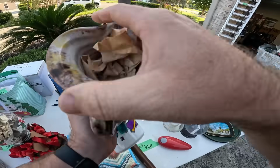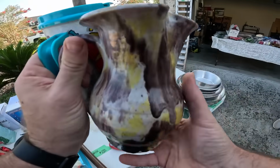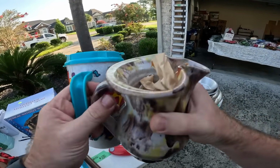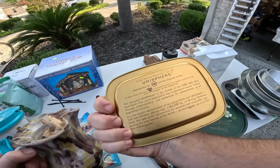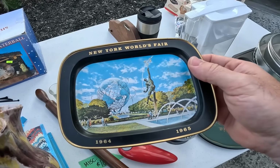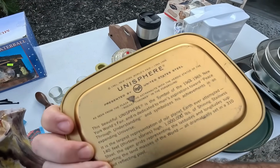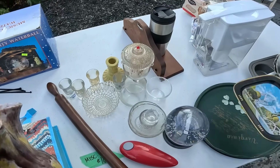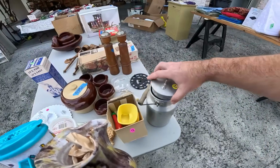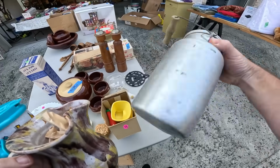Williamsburg handmade pottery. Hey, check it out. Look, it's marked on the bottom. State Fair, New York World's Fair, 1960. 1961. That's pretty cool.